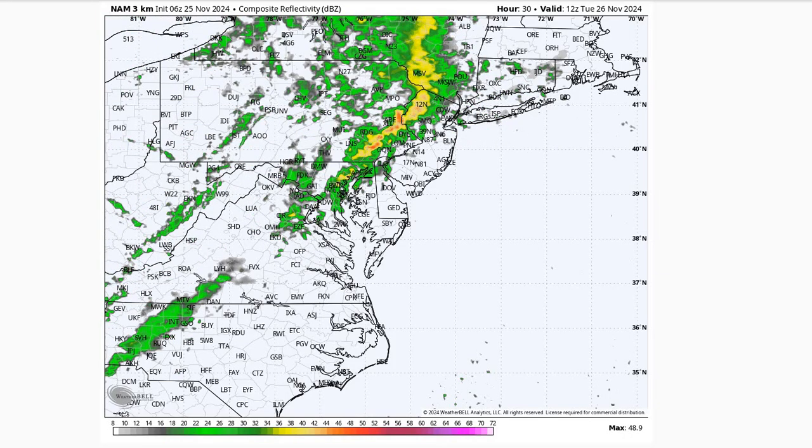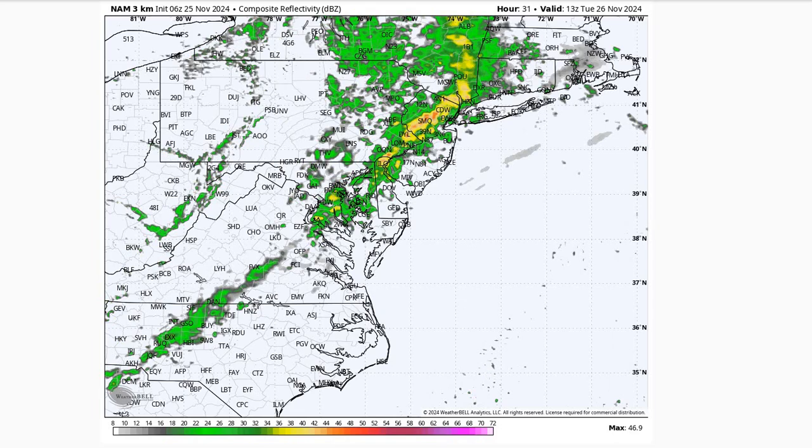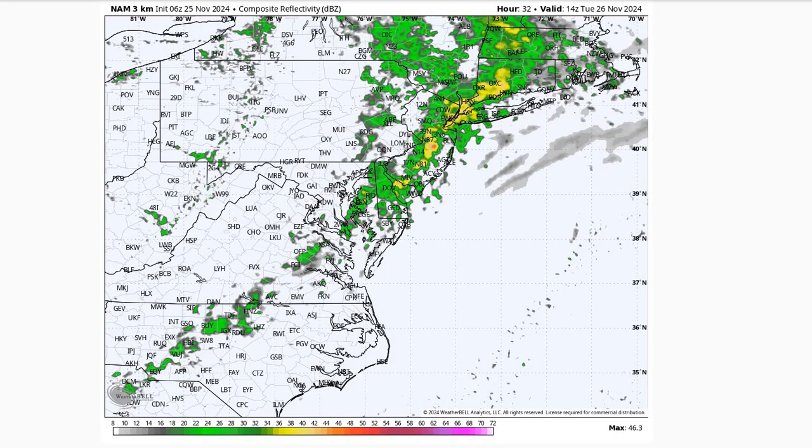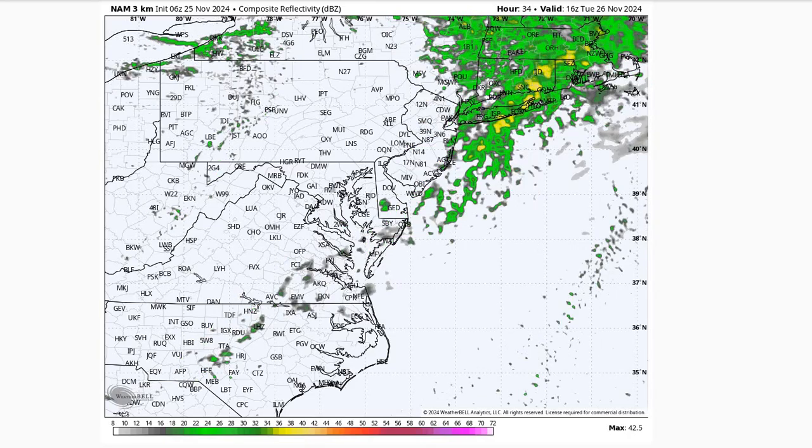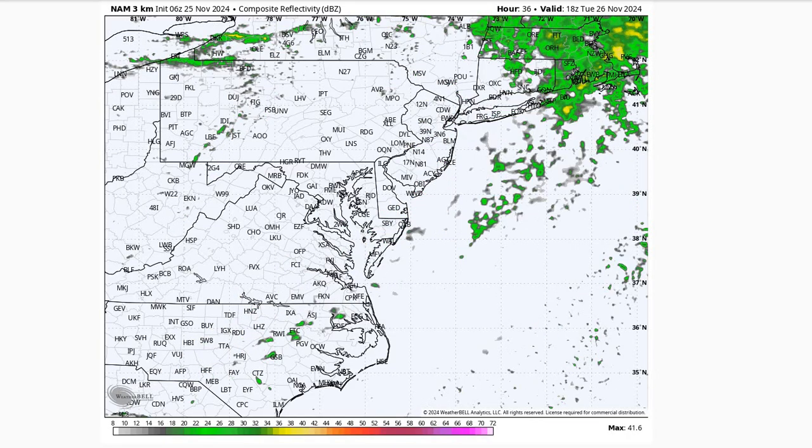As you can see, the front starts to approach the area as we get past the start of business hours on Tuesday. The NAM model here is a little less bullish in the way of coverage with the shower activity, but nonetheless seeing some scattered light, possibly some moderate showers pushing through mainly during the morning time frame on Tuesday. Other models show a bit more in the way of coverage, but the timing is pretty much the same. And then getting into the later afternoon, we start to see that boundary itself pushing through. We'll see a shift in the winds, and that pushing the shower activity off the coast, with rain chances likely ending during the first hour or two of the afternoon.